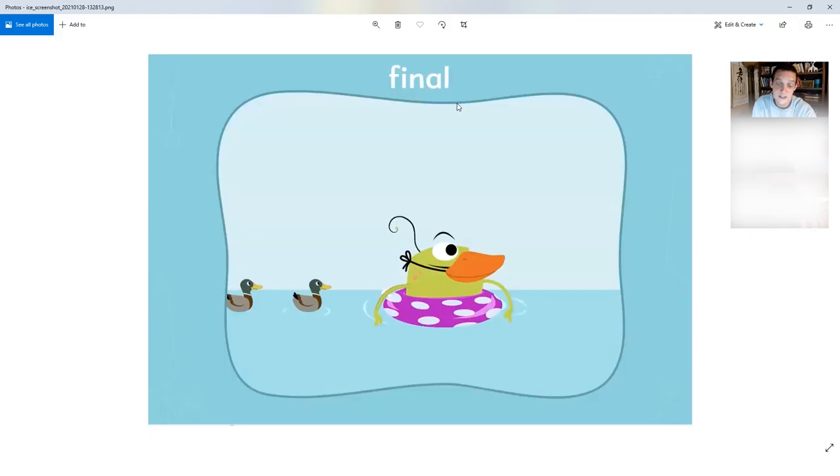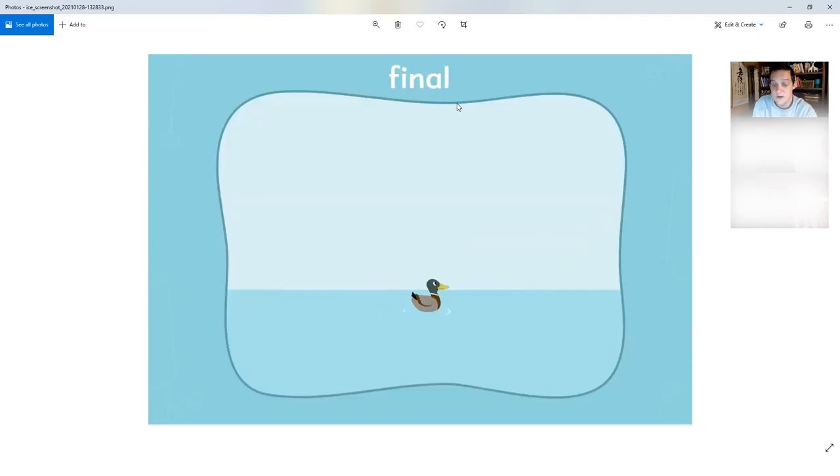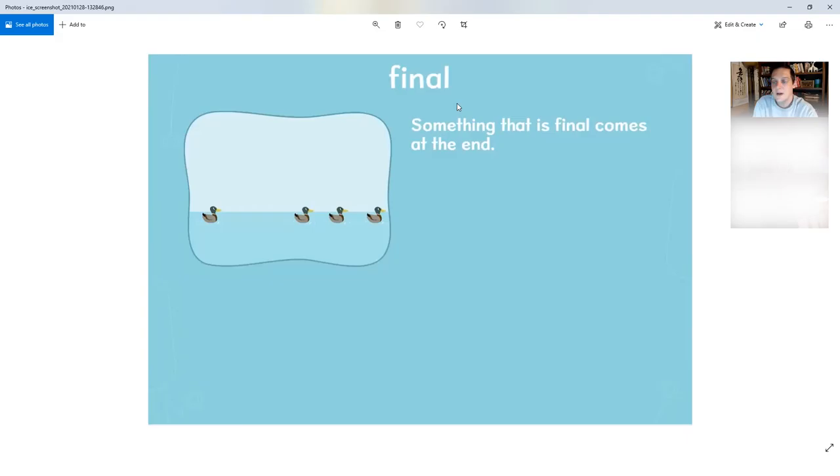All right, so let's go over these words a little bit more. First one, we got this one here. Jeremy, what's this? Final. Remember, the final is the last thing. So here we have a row of ducks. Quack, quack, quack, quack. The final duck is the last duck that comes along. So in this one, it is the fourth duck. There's only four ducks, so the final one is number four. What is final, Jeremy?